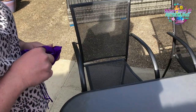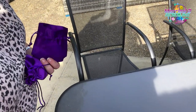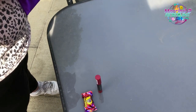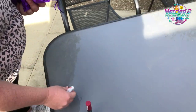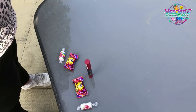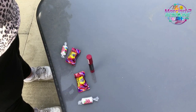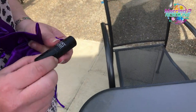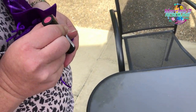Ooh, Cadbury's Cream Egg Twisted. How did she know? And some love hearts. That was in one. Oh, that was what? All one was there? Yeah. Oh, I thought that was both. More love hearts. Another Cadbury's Cream Egg. I'm eating that now. And a Stay Pout 17 lipstick in Kiss Me Quick.